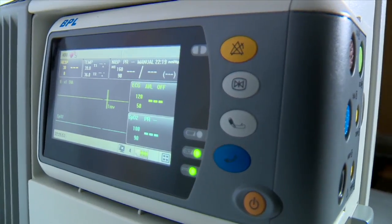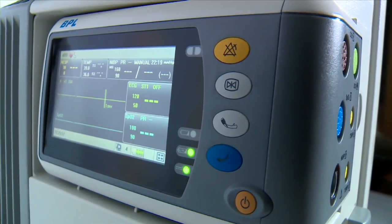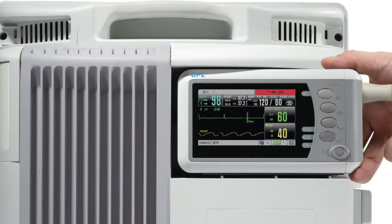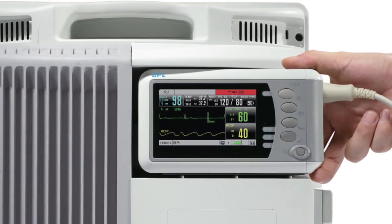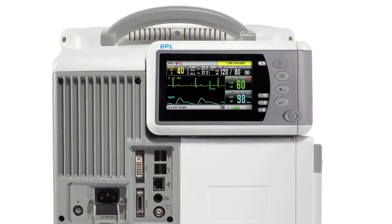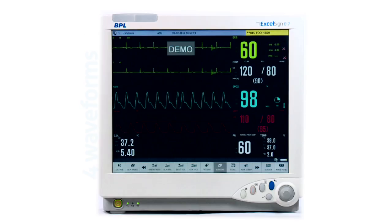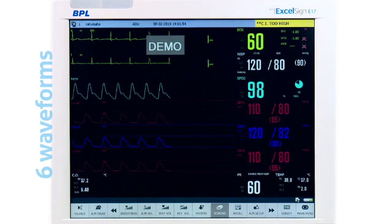XL Sign monitors are available with a 4.3-inch color LCD display touchscreen, which can monitor critical information of the patient even when the patient is being shifted from one unit of the hospital to another. The transport monitor can monitor a maximum of 6 parameters, and on connection to the main monitor, the data gets transferred to the monitor. XL Sign monitors are available with a wide variety of user configurable screen layouts.